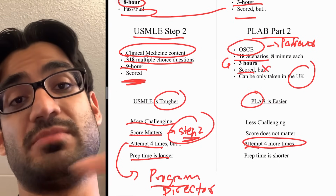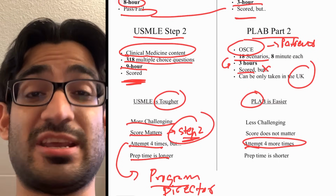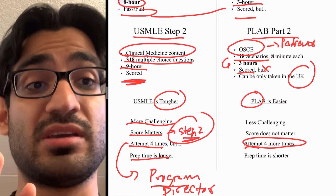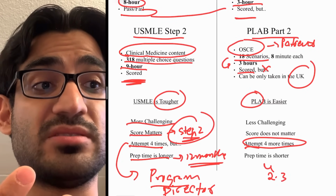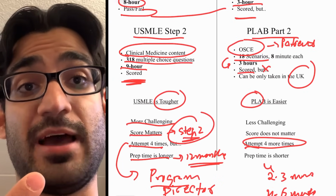Prep time for USMLE takes longer because, again, it's a higher stakes, more challenging exam. Each step takes at least 4 to 6 months. So you're thinking about at least 12 months of preparation for Step 1 and Step 2, while for PLAB, each step takes about 2 to 3 months of preparation. So it can be done in about 4 to 6 months, both PLAB 1 and PLAB part 2.